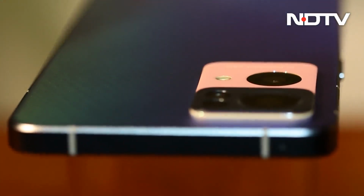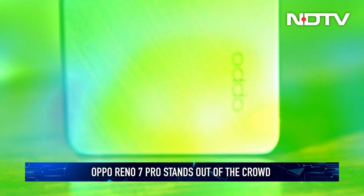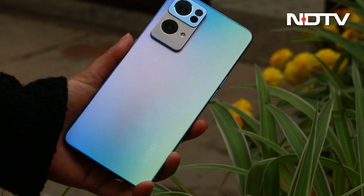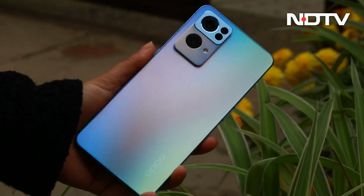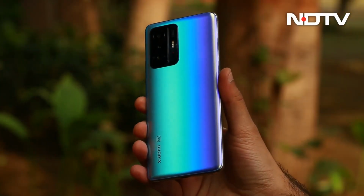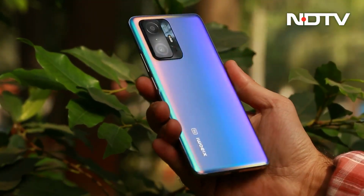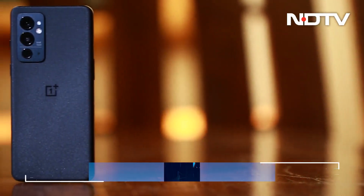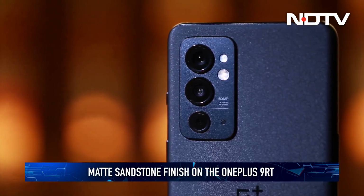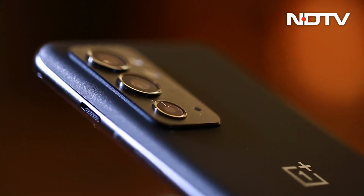Let's start by comparing the designs of the devices, and right from the get-go, the Oppo Reno 7 Pro stands out from the competition with its new laser-etched design and the Star Trail blue color, which throws gradual shades of blue and purples. The back of the Xiaomi 11T Pro also has a similar colorway that could look a bit flashy and tacky, but it sure looks striking. But we tend to lean towards the matte finish of the hacker black color option of the OnePlus 9 RT, as it's almost a sandstone type finish and repels fingerprints.